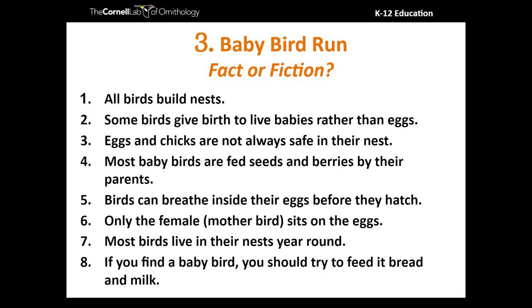Oh, I needed to scroll. There were a lot more falses than I realized. Some use cavities, so they might not actually build much of a nest. Some use the ground. Oh, Jay Duffy is bringing up brown-headed cowbirds. Yes, our obligate brood parasites who lay their eggs in other birds' nests.